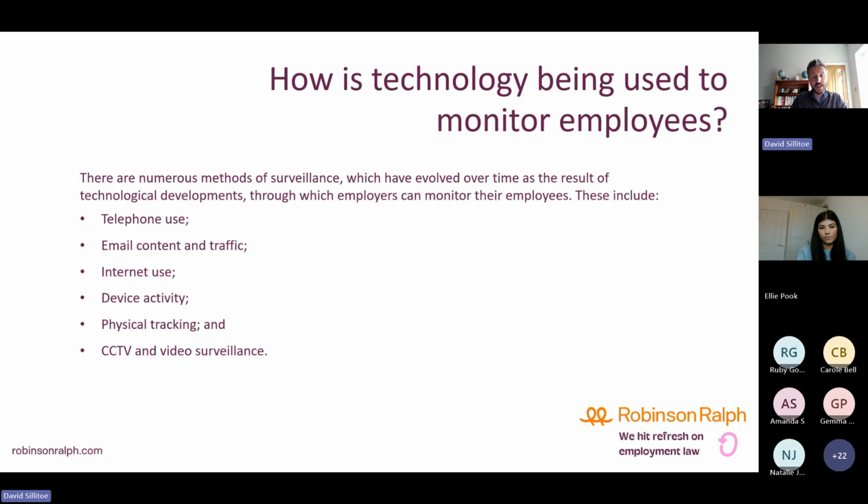There's no specific legislation in the UK that directly governs employee monitoring. Employers are neither explicitly authorised nor prohibited from conducting any particular type of surveillance. Instead, as the various methods of monitoring have developed over recent years, so has the regulatory framework governing their use. So as we'll go on to discuss, there are various legal considerations for employers to take into account when using technology to monitor employees.